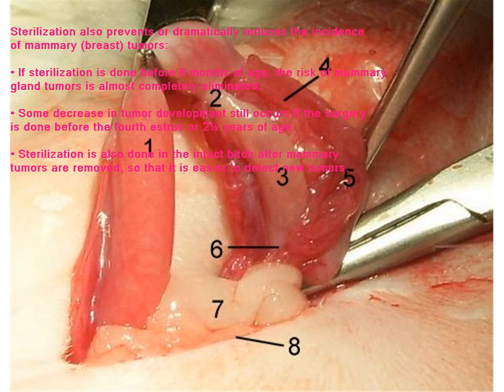Sterilization also prevents or dramatically reduces the incidence of mammary, breast, tumors. If sterilization is done before 6 months of age, the risk of mammary gland tumors is almost completely eliminated. Some decrease in tumor development still occurs if the surgery is done before the 4th estrus or 2½ years of age. Sterilization is also done in the intact bitch after mammary tumors are removed, so that it is easier to detect new tumors.